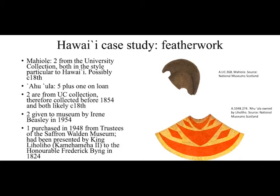So as Cynthia Morris mentioned in her presentation yesterday, the arrival of missionaries in 1820 was a factor in the breakdown of the previous role of the alii, the nobility, as intermediaries between the commoners and the gods. So as their role became increasingly secularized, so too did the role of featherwork objects.